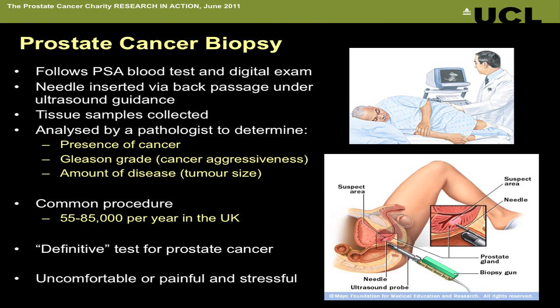So I just wanted to begin by outlining a procedure which some of you are probably very familiar with, which is prostate cancer biopsy, which, at least in the early stages of prostate cancer diagnosis, tends to follow the PSA blood test and the digital rectal examination. In the procedure itself, which is illustrated in the bottom right picture there, a needle is inserted into the prostate via the back passage, and the needle itself is attached to an ultrasound probe, which provides the doctor who's doing the examination an image which he or she can use to navigate and place that needle in a particular position.